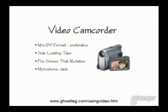First thing is get it in the DV format. That's the mini DV format. That's a tape format, not the DVD format that a lot of the cameras come in. That mini DV tape format actually gives you a higher quality video to start with.